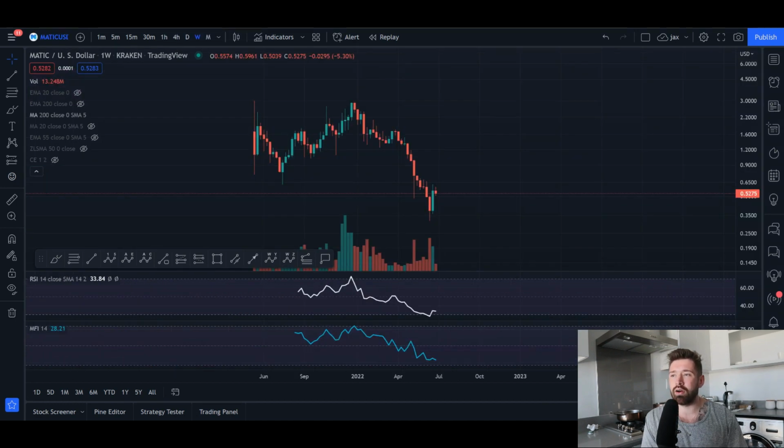So we'll look at MATIC here on the weekly time frame. We've come all the way down to oversold on the weekly chart, and that is usually when you're going to see a bounce, and that is exactly what we've seen here. A bullish engulfing candle here on the weekly. So we'll see if we can see that continuation to the upside.